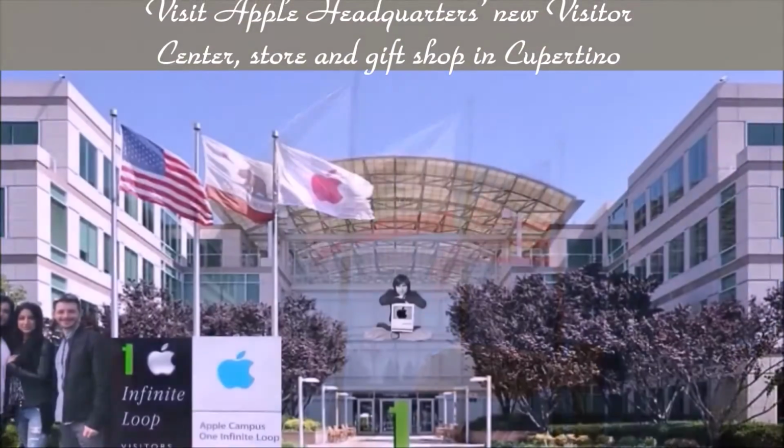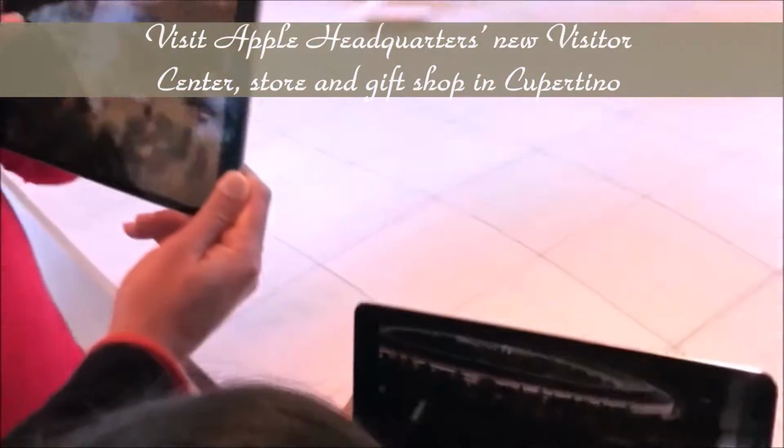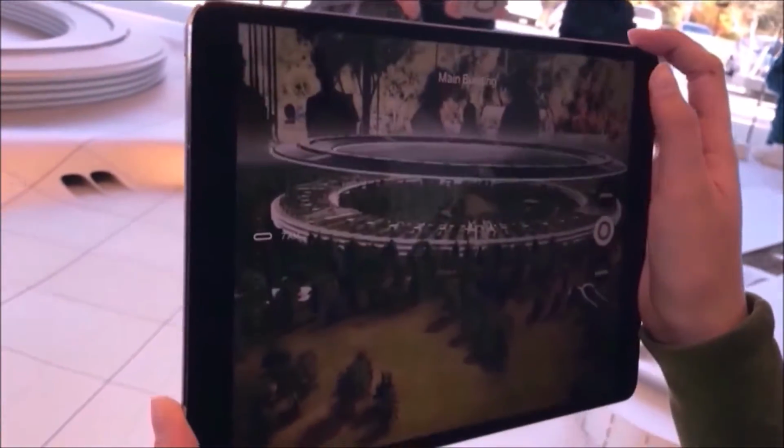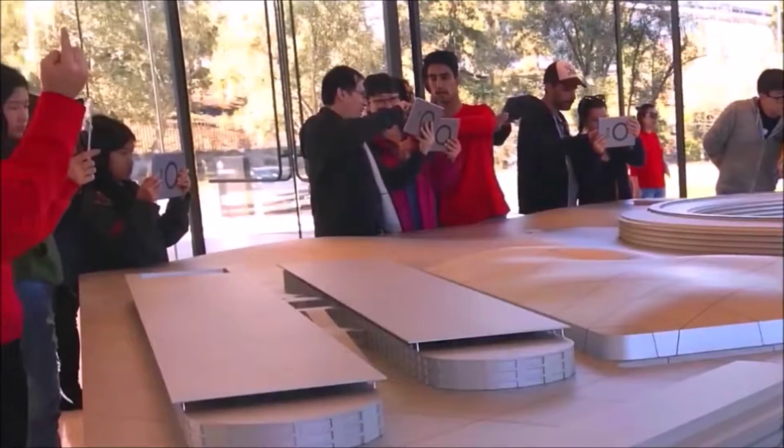The Apple Park Visitor Center in Cupertino, California. The new Apple Park Visitor Center offers a place to explore, learn, shop, and attend Apple sessions and special programs. Check out Apple exhibitions that illustrate the new architectural masterpiece in a natural landscape, where you can discover inspiring programs happening every day at the Apple Park Visitor Center.